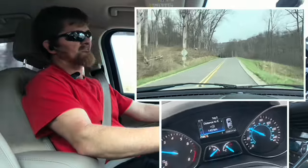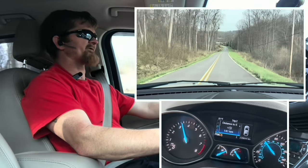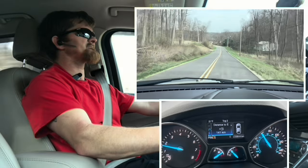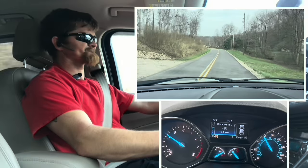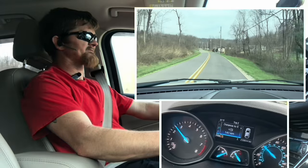Alright, we're away from the housing, some of it. Pick my speed back up here, go down this hill. Go ahead and slow back down as I go by these houses.